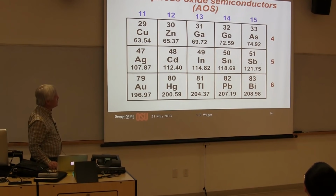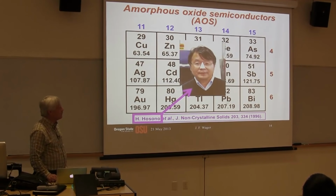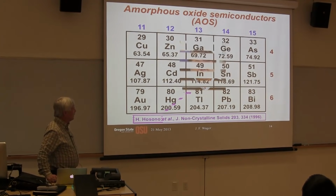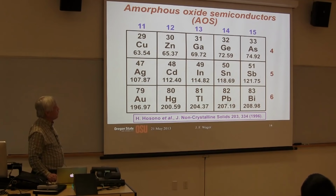Well, here's the sweet spot of the periodic table as identified by Professor Hosono at the Tokyo Institute of Technology. That's the guy who was working on the zinc oxide before, who I'm going to terrorize in this talk. And he pointed out before transparent transistors existed, this was when they were trying to make amorphous transparent conductive oxide, he pointed out that this is the sweet spot of this periodic table. And here's how it goes.